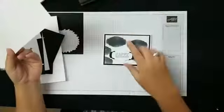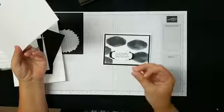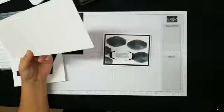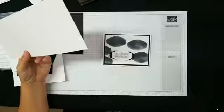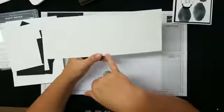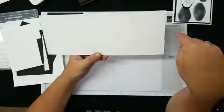So for tonight, instead of doing the tabs like this, or the stencil like that, I'm actually going to do more of a polka dot pattern. So we'll see how it turns out. Okay, so for tonight I have thick Whisper White cardstock cut at 4 1/4 by 11.